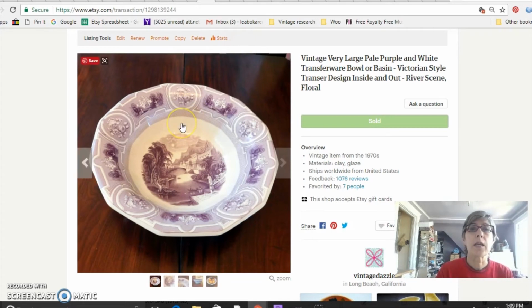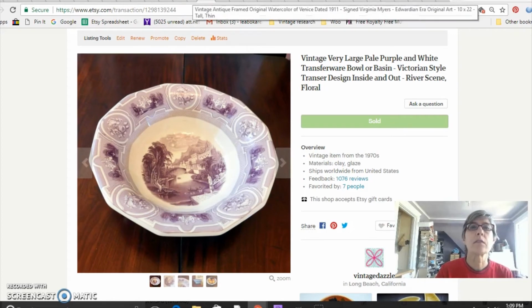And this is a transferware bowl that I got at the flea market. I paid $20 for it, and when I got home and looked at it a little more closely, I realized it wasn't that old. It's probably from the 1970s, but it was still a really pretty thing, and so I sold it for $45.